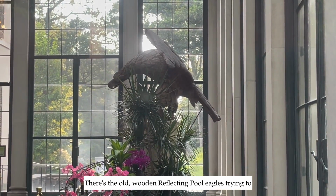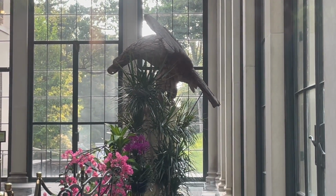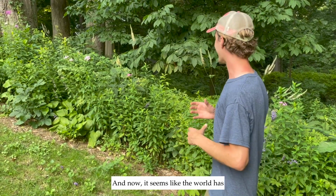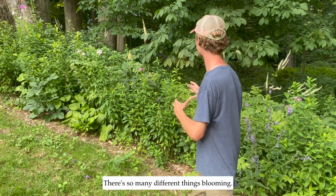There's the old wooden reflecting pool, eagles trying to stay cool in the conservatory. So last time we spoke, it was early June. We were hanging out in the Rolls Royce. We were going for a drive with Lauren. And now it seems like the world has totally changed here at Winterthur. There's so many different things blooming.